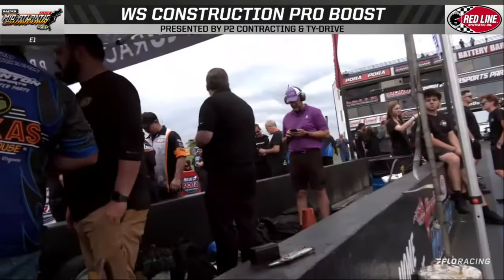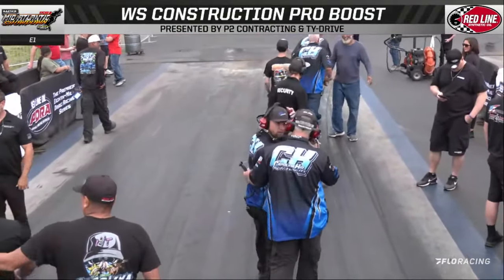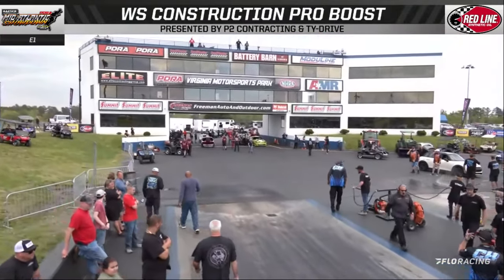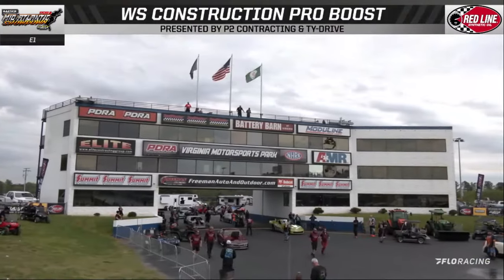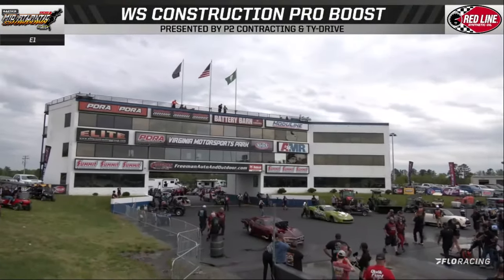361.92 at the speed beats out Kenny Lang at 362.22. Another jaw-dropping drag race that we just witnessed right there. Kenny Lang, number 12 qualifier, shows up to give Travis Harvey a run for his money. And by 1 thousandth of a second, he falls just short.